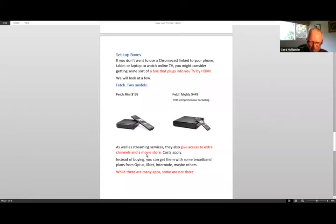As I said, you can get them for free or for a bit more with your internet service, or you can buy them at Harvey Norman or JB Hi-Fi or the like, and there's the prices.